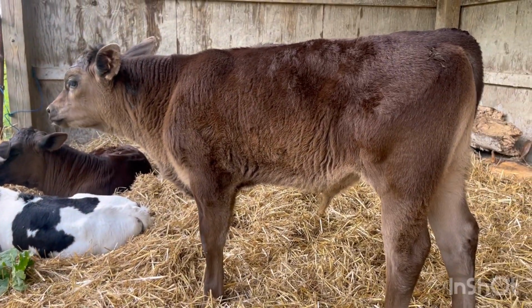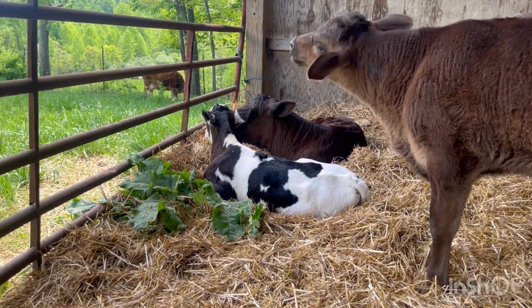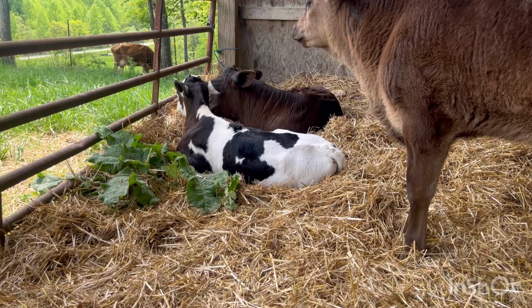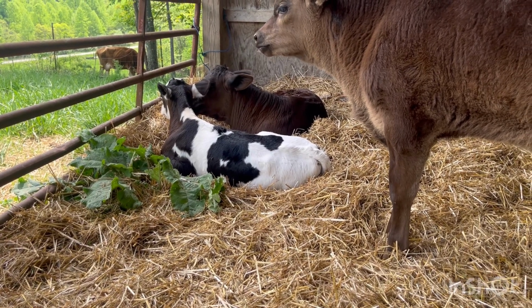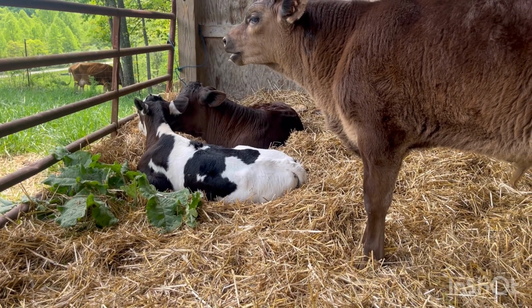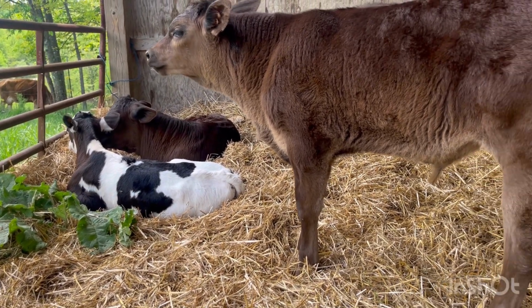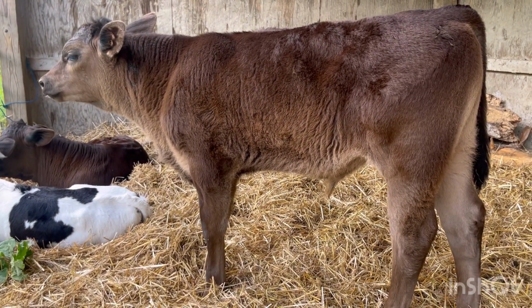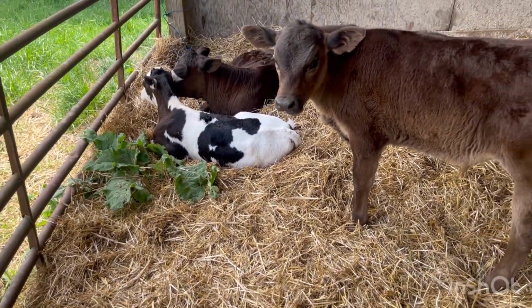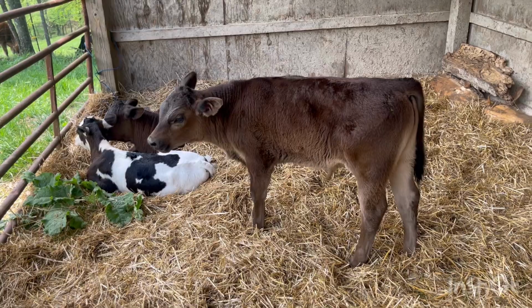So we have 2 Angus cross calves. Those are from our milk mamas, and then the Holstein bull calf. He was from a local dairy, but the cows have adopted him, and now they are nursing him just as well as they're nursing their calves. So we're thinking about maybe getting 1 or 2 more just so we can have 4 or 5 calves.